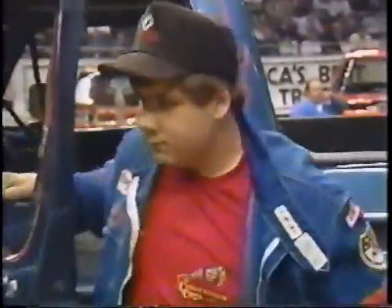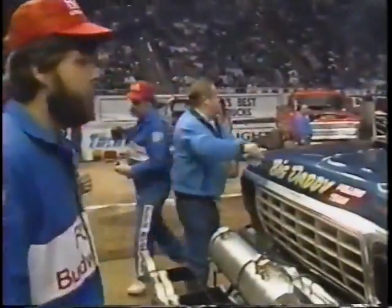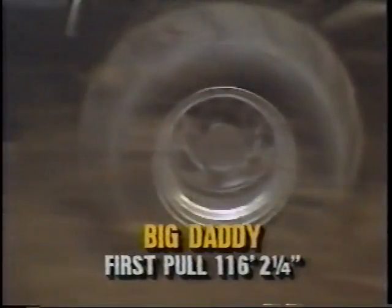See a little heat coming out from under it. They've got the hood up on it. Yep, I guess Kevin is too young to smoke, but not the truck. There's Kevin, 17 years old, sophomore in high school. And there's his dad helping him. That's his dad, David. Big Daddy, Little Sonny, combined they get a first pull of 116 feet, 2 1/4 inches.